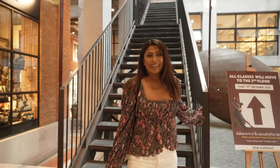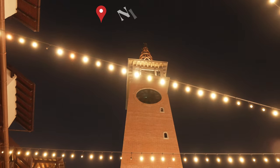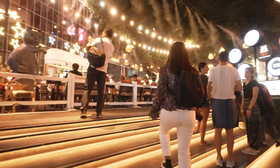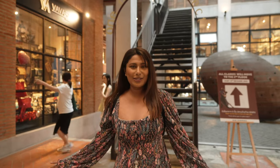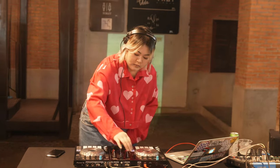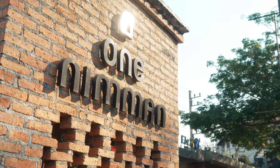Today we are in the new town of Chiang Mai, which is the Nimman area. It is very popular among digital nomads. We have a lot of unique, cute cafes, a lot of shopping, and currently we are at One Nimman, which is a shopping complex. So we're going to go around and take you along to explore and see what we can find.